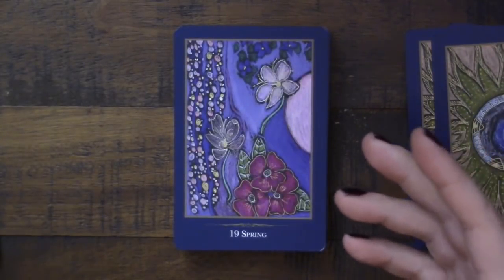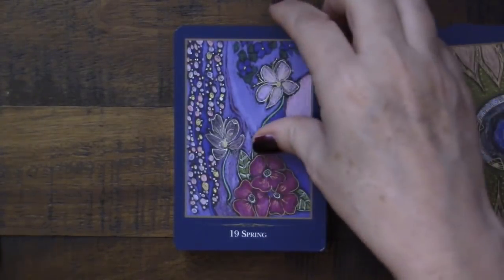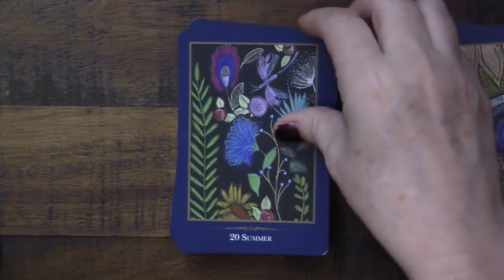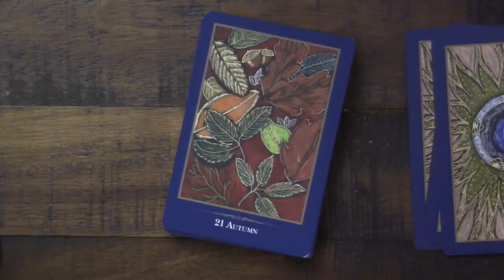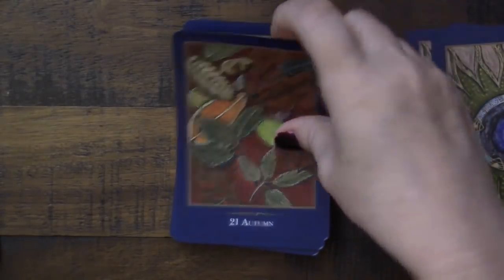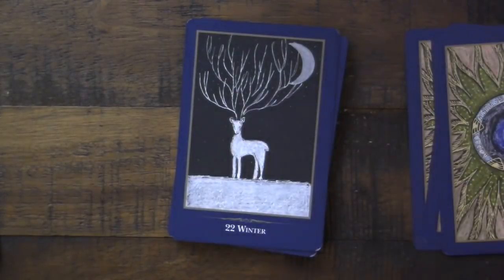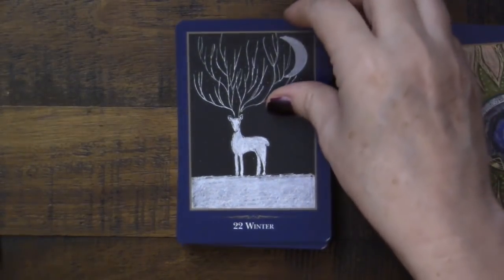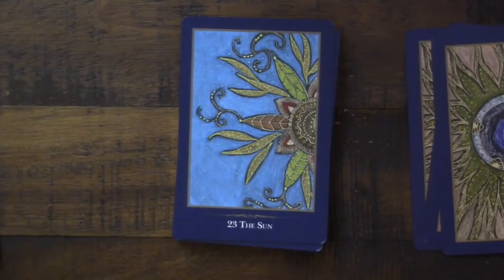Then we have the 4 seasons, which I, again, love. We have spring, summer, autumn. It's beautiful. And I love this winter with the stag. Isn't that gorgeous? So we have the 4 seasons.